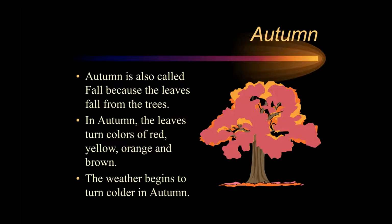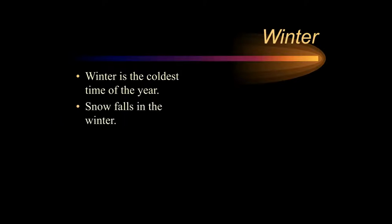Fall or autumn is one of my favorite seasons because it's not too hot and it's not too cold. Now, when winter comes along, boy, we get the coldest temperatures of the year. In fact, winter is the coldest time of the year, okay? Snow falls in the winter, and you know what?